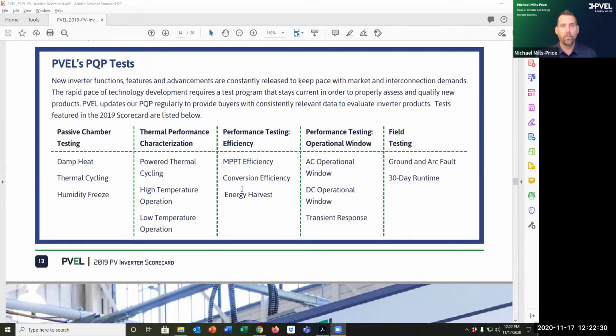If we jump into the next column, the thermal performance characterization, these are powered environmental tests. And so for each of these tests, we're actively collecting data as we're exposing the device to high and low temperature or large swings in temperature, and really evaluating the capability of the device to operate under those. On the right side, really from the two performance test categories, we document the capability of the device to harvest energy. And that comes through a product of the max power point tracking efficiency and the conversion efficiency. We test the operational bounds, and really what we're trying to understand is, does the product derate power output as a function of AC output voltage or DC input voltage? Are there certain things that cause this inverter to derate?